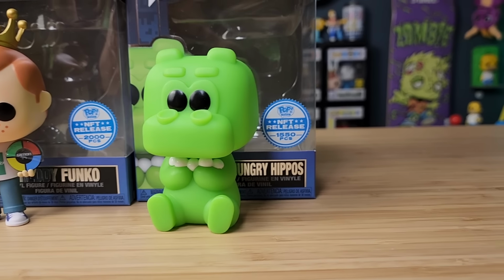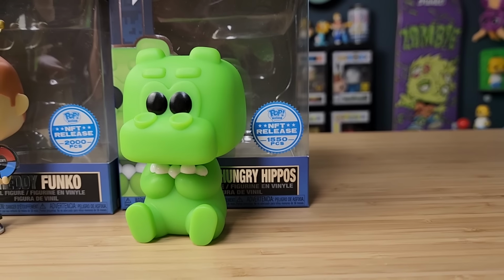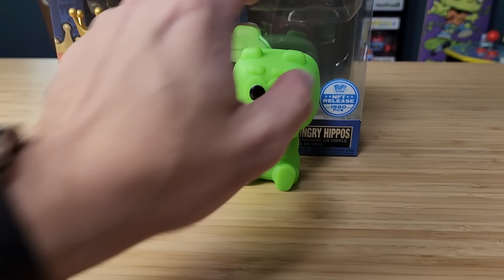Limited to 1,550 pieces, guys. I really like this Hungry Hungry Hippos Pop. I honestly think it lends to being a Funko Pop pretty well.